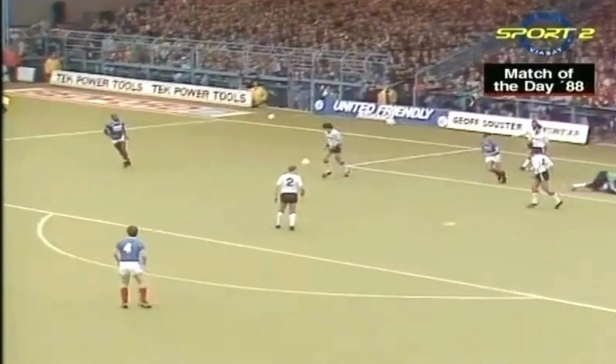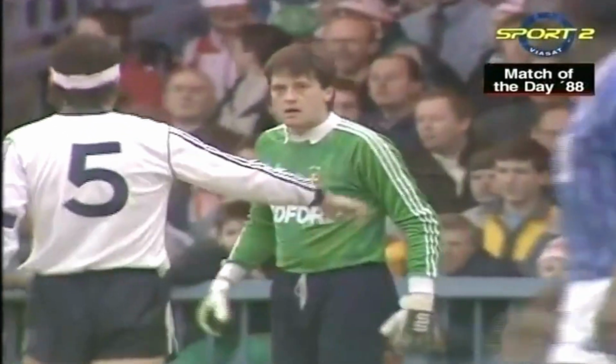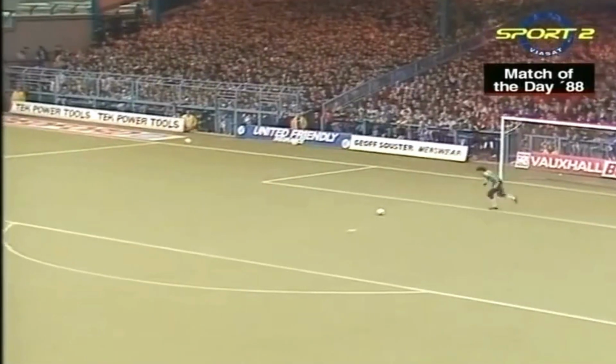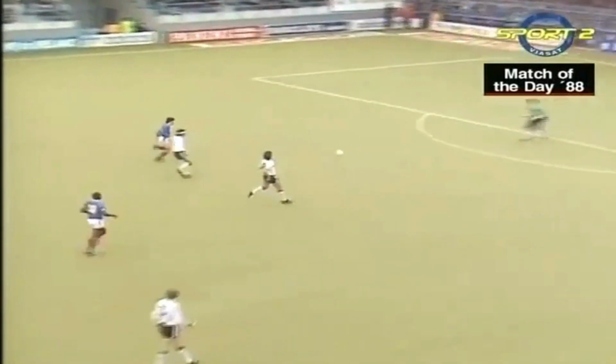Pushed away by Seeley, looked like handball, was it, by Harford? Well, referee John Key had already seen a foul on the Luton keeper, Seeley, who looked a little bit hesitant when he came to punch that, and indeed, a couple of occasions in that Tuesday night semi-final against Swindon, the Luton keeper looked a little bit uncertain with crosses into the area. Good, powerful header. And Seeley's had to come right out of his area.